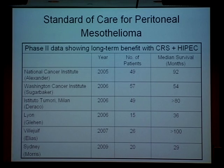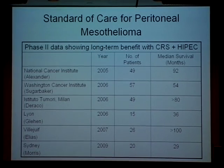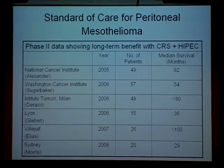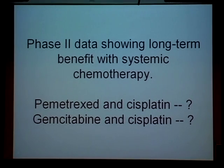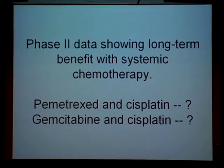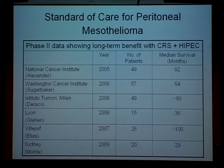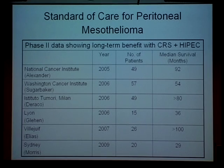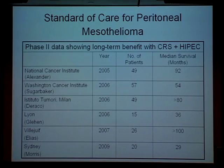But we're doing pretty well using now strategies developed for PMP and applied to peritoneal mesothelioma. And I think your speaker last year was Dr. Alexander. Is that right? And he's got some really nice long-term survival with peritoneal mesothelioma.